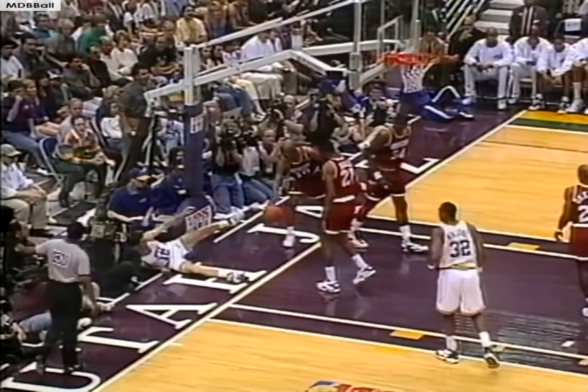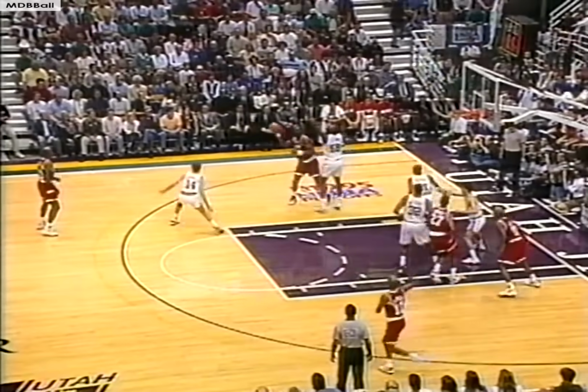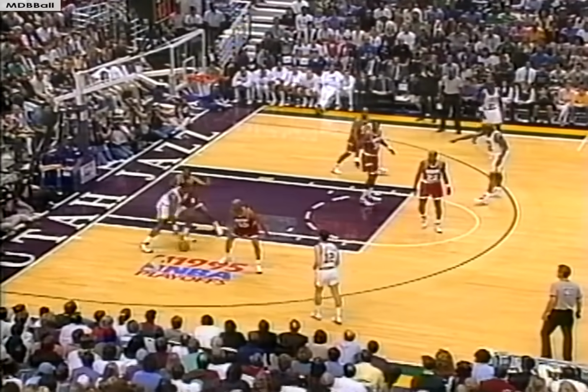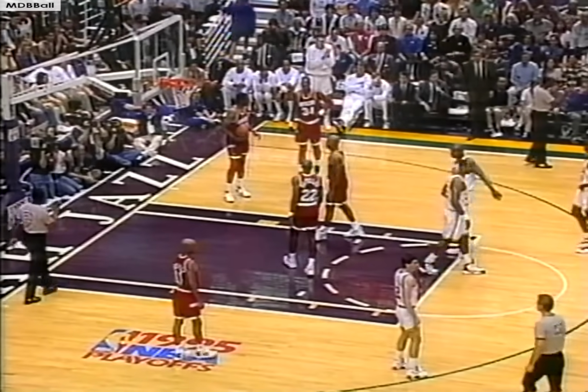A good read by Olajuwon to make the save, but the ball there, they have to have some room for him to operate. They didn't, so that makes him come from the outside. Cassell hits the 3. When in doubt, they come to Malone. Karl, power move across the middle, draws the foul. Let's go to Hannah Storm.